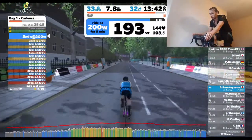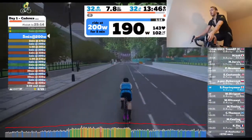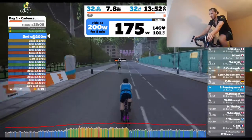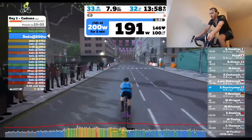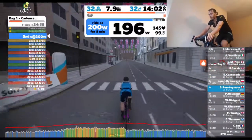Okay, next interval 2 minutes at 275. Shouldn't be too hard, I guess. I mean, these intervals are quite quick. 2 minutes, 1 minute, 1 minute 30 seconds. The longest is actually this one, 5 minutes.